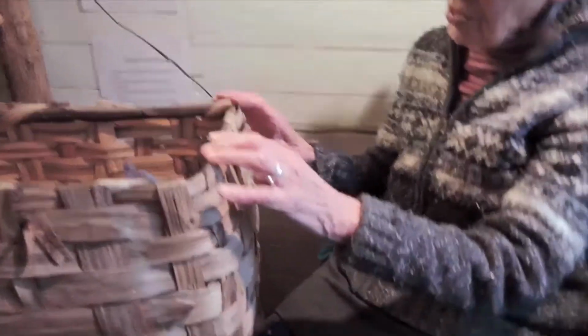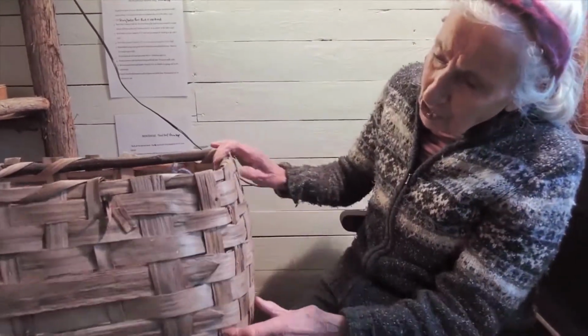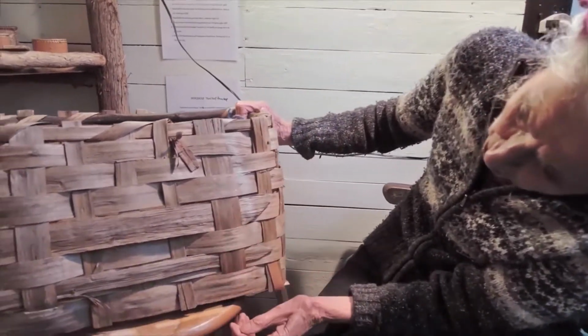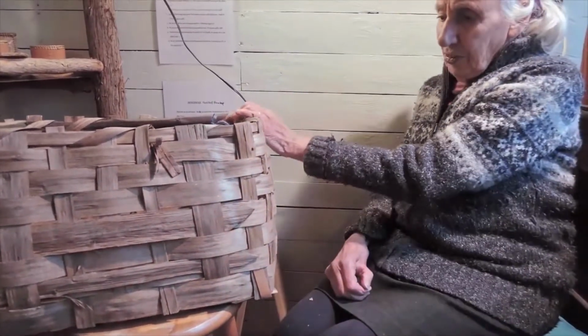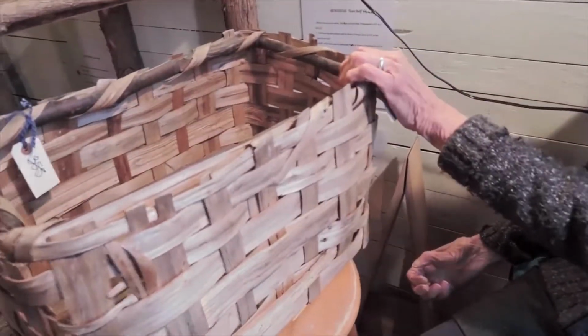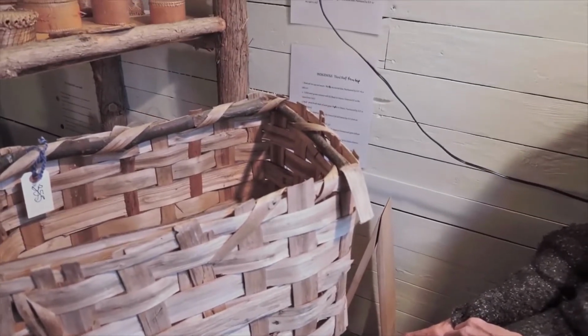So I find it a very interesting basket. It's a mixture of two cultures. And the interesting thing is, it has got the most clever handles. I bet you can't see the handles on this basket. If I show you all the sides, you won't be able to guess how they carried it. And it took me a long time to discover.